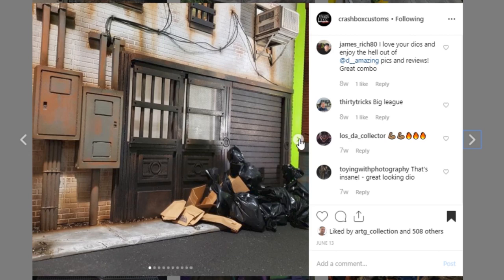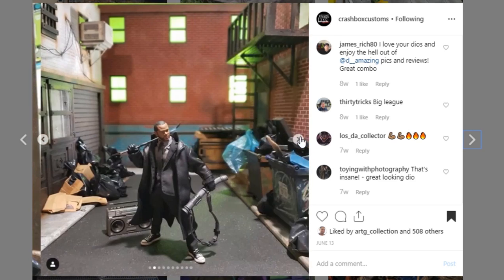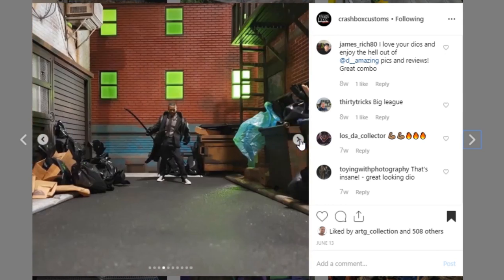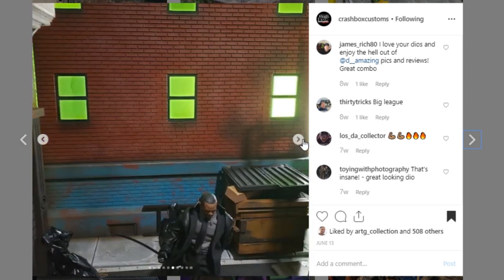That is pretty darn impressive. I really love this. All the trash and whatnot, and then you've got a catwalk type, now I can't even think of the real word for it, but what a great piece. I really love it. You've got essentially a whole street's worth of diorama pieces going on here. So this is just a really cool piece. Look at that. I think this is a Mezco piece or a display. So awesome. This is really cool.